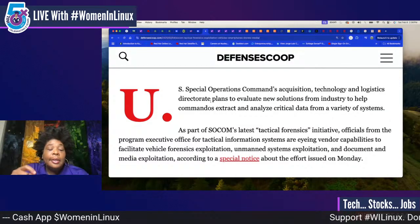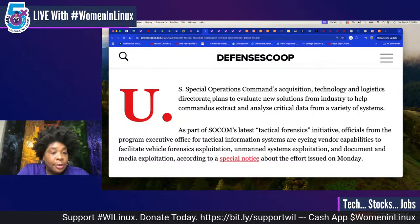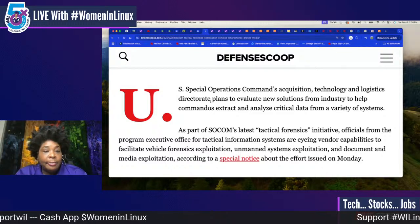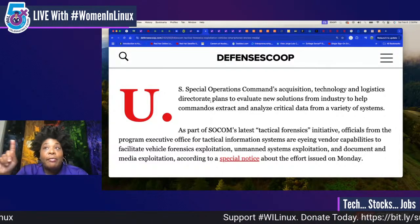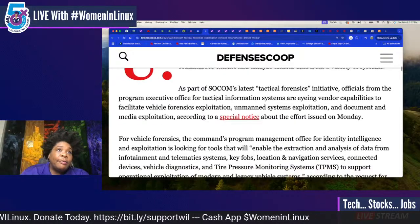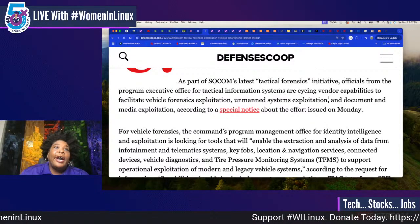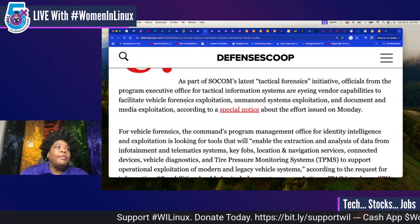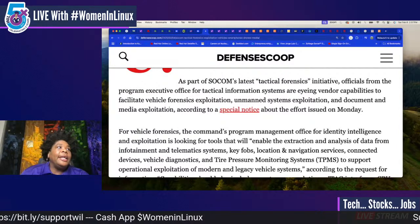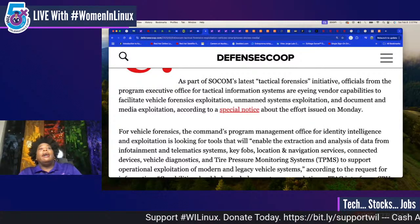As smart as you all are, you don't work together enough to go after and create and innovate solutions. There's nothing wrong with working, but there's also nothing wrong with creating. And there's nothing wrong with working for someone that created as well, right? So, as part of SOCOM's latest tactical forensics initiative, officials from the program office, the PEO for tactical information systems, are eyeing vendors with capabilities to facilitate vehicle forensics exploitation, unmanned system exploitation, and document and media exploitation, according to the special notice about the effort issued on Tuesday.